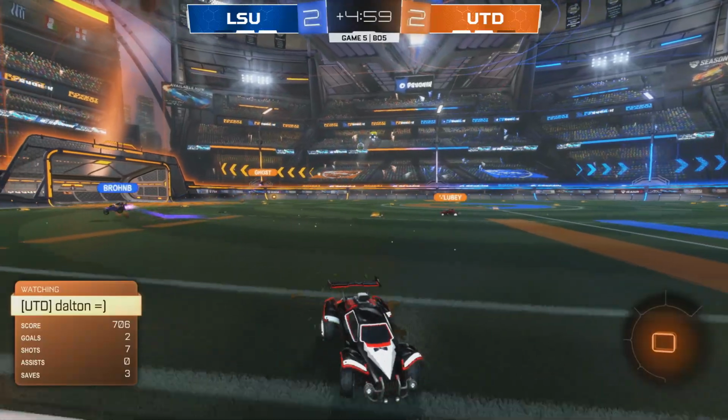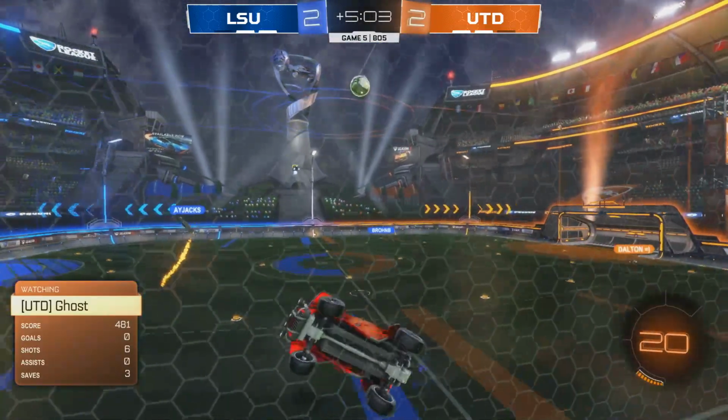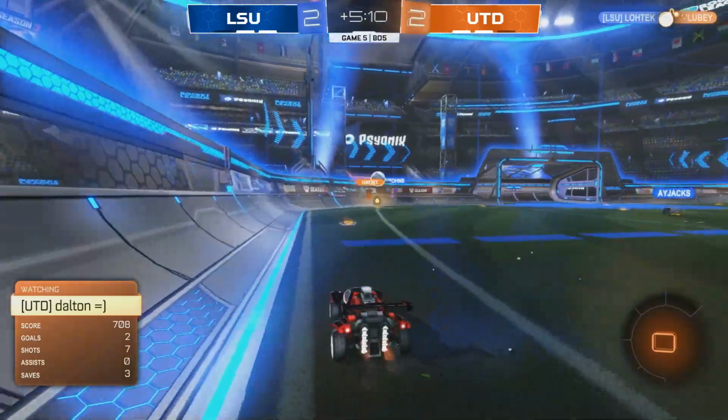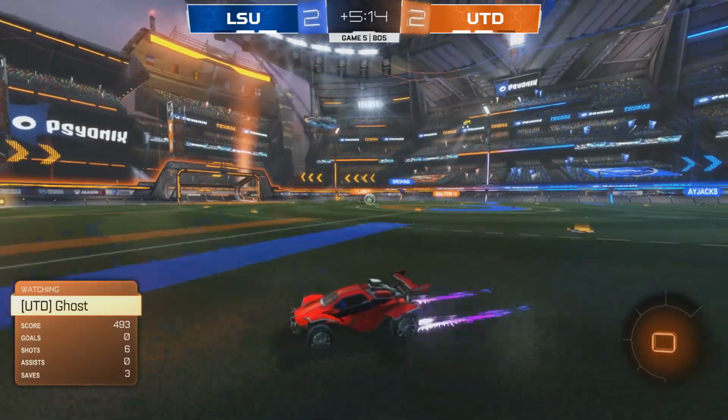So much tension between these teams. So many opportunities that could have ended it minutes ago. And yet we play on. Yeah, you got to keep thinking back to the LSU barrage of shots that went off post, crossbar, and all that. But here's an opportunity.